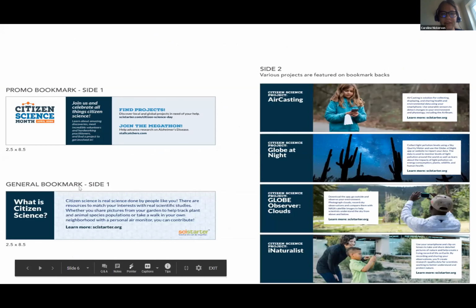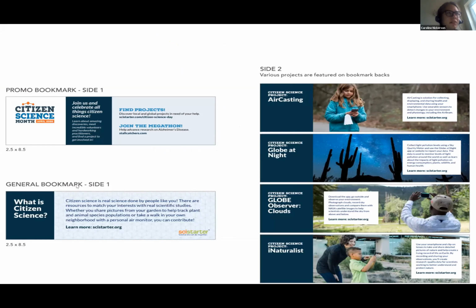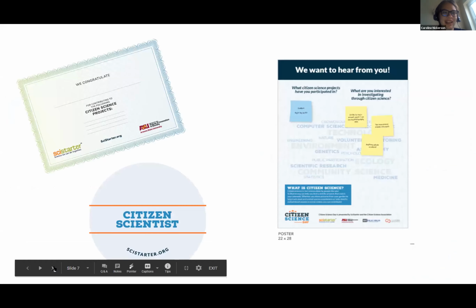So our resources, what's under redesign now is we're creating new bookmarks and templates that you could just print and use for your events. We're creating signage. I saw Mike Bear was on the line. He actually joined one of our weekly calls and he said, you know, we could really use a yard sign. And now the designer for this project is literally designing a yard sign template that he'll be able to use for his event for Citizen Science Month in April.